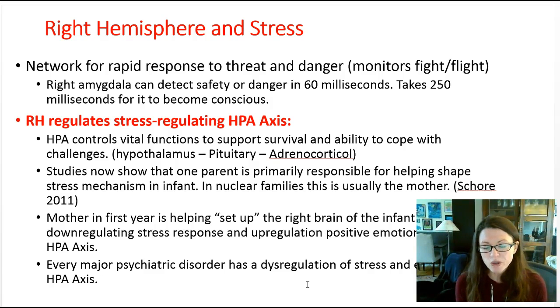The mother in the first year is helping set up the right brain of the infant by down-regulating the stress response and up-regulating positive emotion. And this basically fires and wires up our HPA axis. How well does this fire and wire up in that first year of life? Now, I'm not saying every child is wired the same. Every child is wired differently, and a child's temperament comes into play here. Some babies want to be touched more than others. Some come more easily to soothe than others. There are some innate wiring mechanisms here.